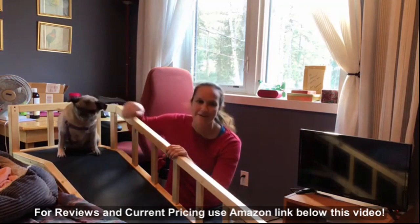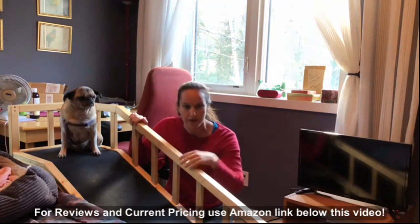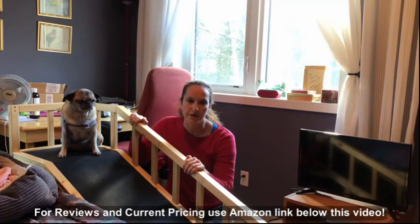And this safety rail, you can put it on either side of the ramp when you are building it. So you can decide to have the bed ramp either at the base of your bed, like I have right now, or you can put it on the sides of your bed, and then you can just decide where you want this rail to go.